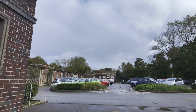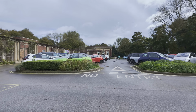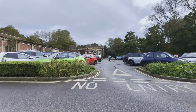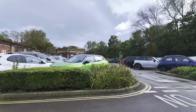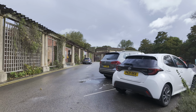Now this is the car park here at Stanley Park. It's the only dedicated car park for Stanley Park. Now they do have one at the sports centre and they have lots of parking around the outside, but this section here is the only dedicated car park that Stanley Park has got, and it's not all that big.